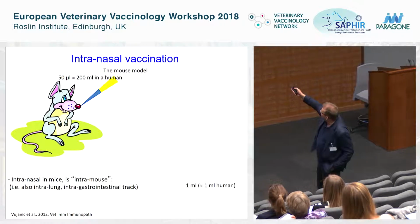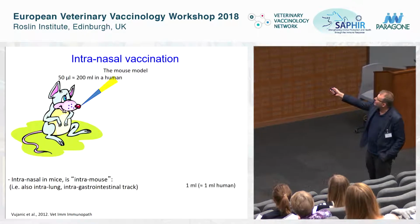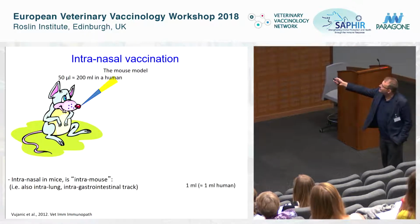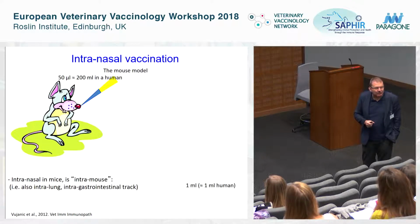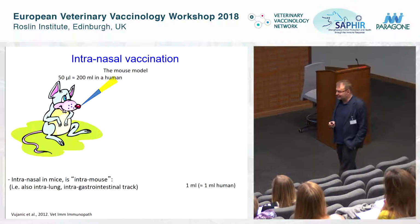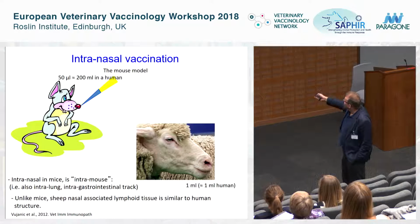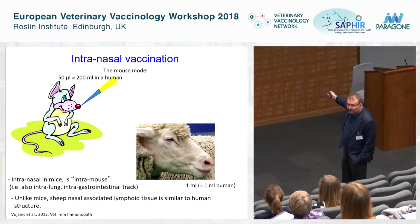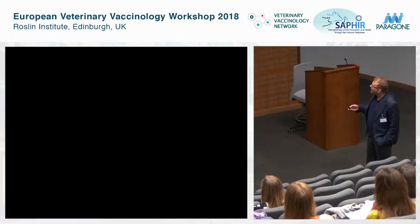You see here, the volume they use in these immunization experiments is quite large. This is 50 microliter, which is comparable with 200 milliliter in a human. That's like half a bottle in the nose of a human. This is incredible. If you go to other animals, the volumes are completely comparable with humans, so it's the same amount of volume that you use.